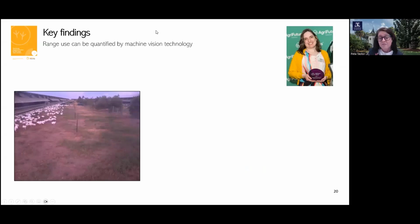And finally, I want to take you on to the last part of this project, and you'll probably be very well aware of Cheryl McCarthy, and she's been winning amazing AgriFutures awards for her development of technology. And this is another example of what she was able to do. With relatively cheap mobile phones, she was able to quantify range use. And from someone who counts chickens a lot, spends a lot of their time, it's this incredible technology.